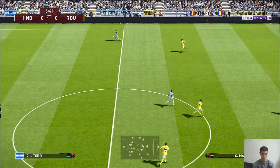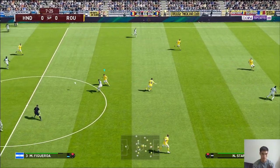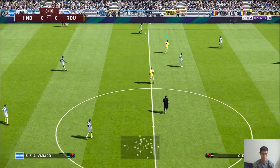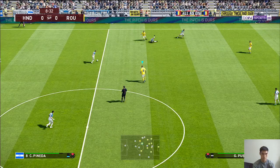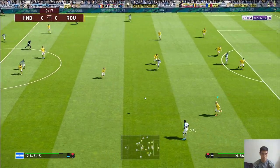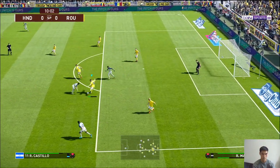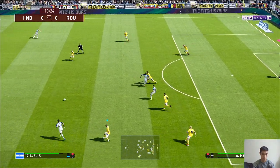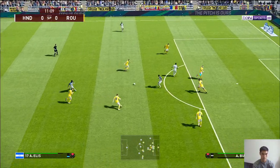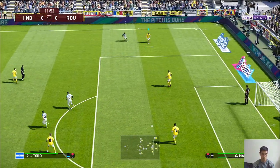Place it over to the other flank. Manuel Figueroa. And it's played forward. It's a fabulous position. He's gone down, but the referee just tells him to get back up again. Out to the left it goes.